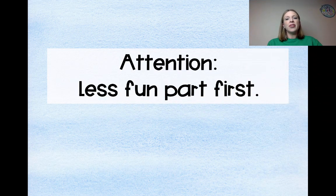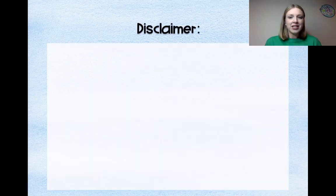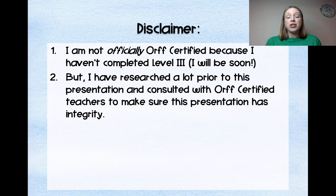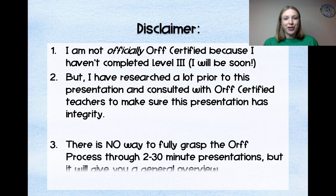Attention! The less fun part is first. Disclaimer, I am not officially Orff certified because I haven't completed level 3. I'm taking it later this summer. However, I have researched a lot prior to this presentation, and I've also met with an Orff certified teacher to go through all of it to make sure that this presentation has integrity. So it is good information, hopefully, for you today.